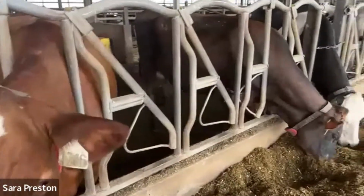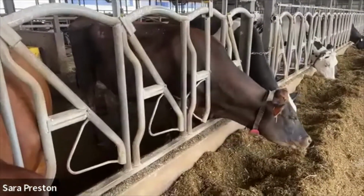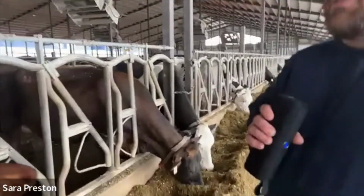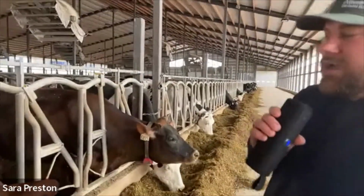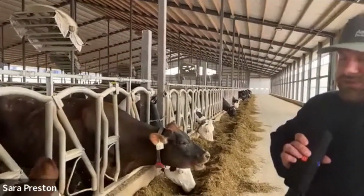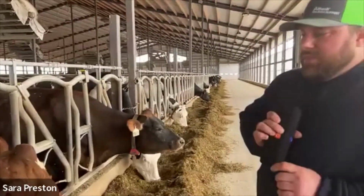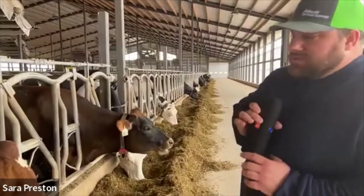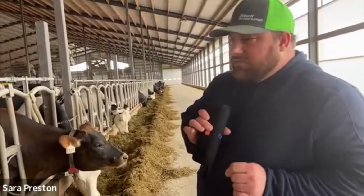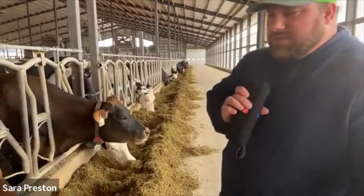The question also came in: when you do have to give a cow medicine, do you give it a shot or do you give it in another way? So there's different ways. You can give it in a shot form, or we can give it in a liquid bolus form, which is like a big pill capsule. We put the cow in the headlock, and a little tube goes down her throat, and we gently give that cow the bolus so it gets into her stomach.